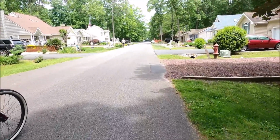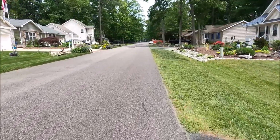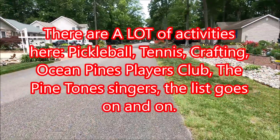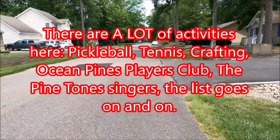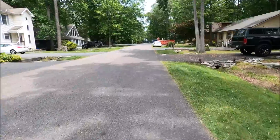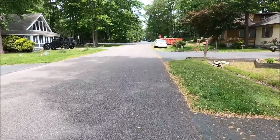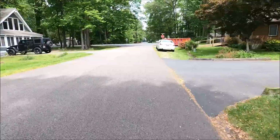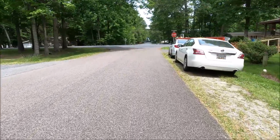I mean, even activities. A lot of our activities are like pickleball, tennis. They have hand dancing, the choir. Yeah, the Pine Tones, I think is what they are. Yeah. They have the Ocean Pines Players Club, the Knitters Club, the Crafters Corner. Yeah, it's a lot of stuff geared for the older community. Garden. Yeah, we do have a community garden too. And they do like once a month meetups where you can chat.